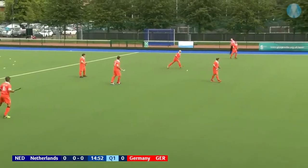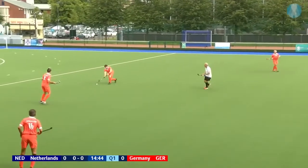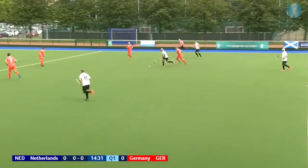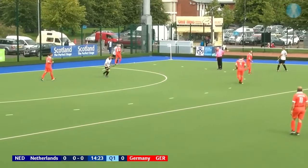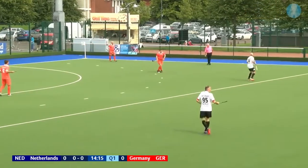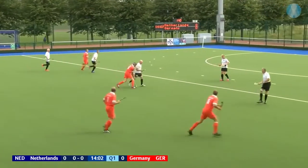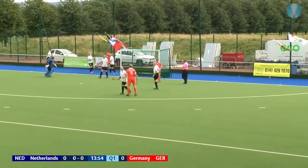The Germans in the white and black to get us going. The Dutch as ever in the vibrant orange. Some early possession for Jana Wiefers in the number 12 jersey. Quickly giving it back though, Jochen Bornman. For the Dutch side, good drive into the D here from Martin van Rijn, the captain.